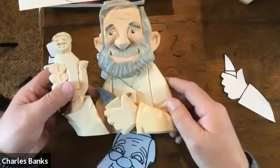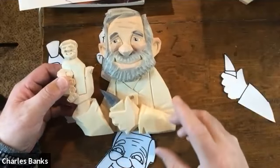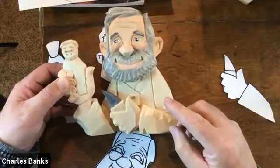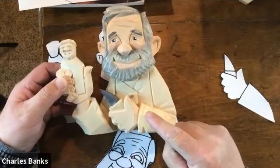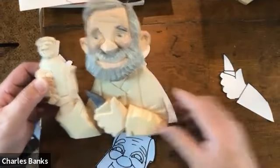And this is an unfinished one. This will probably end up being a gift, but you can see why people like these, because they look so dimensional and yet they are pretty easy to carve and put together.